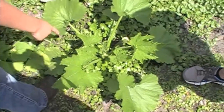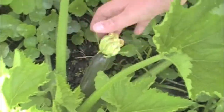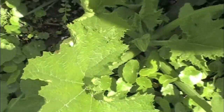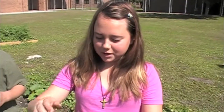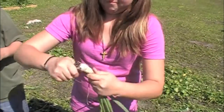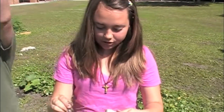Oh my gosh, look at that zucchini. Hey, look. No, dude, it's so big. It's growing. Picked an onion. It's got stuff all over it. Now, do you like onion? Yes, I do. Hey, tastes good. I'm going to eat.